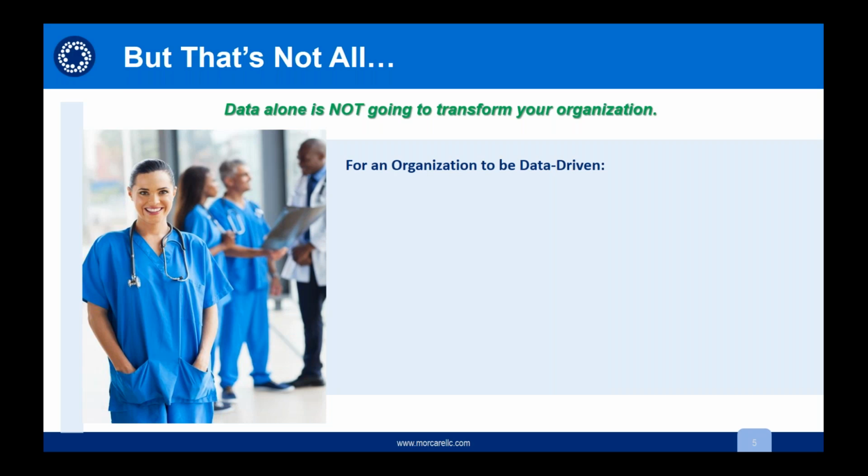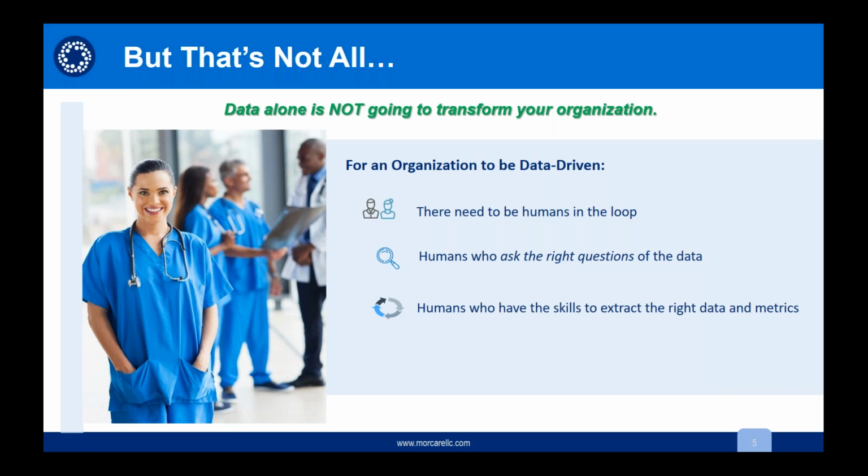It's prescriptive. But that's not all. And we often say around here, data alone is not what's going to transform your organization. The most important part are still the humans. Still believe this. The humans are essential to understanding, to culling out the right information, asking the right questions, understanding the right linkages of the data, and putting data in the right context. So you have to have human beings, subject matter experts, who have the skills to understand and extract the right data and metrics, and then to use that data appropriately to inform their next steps.